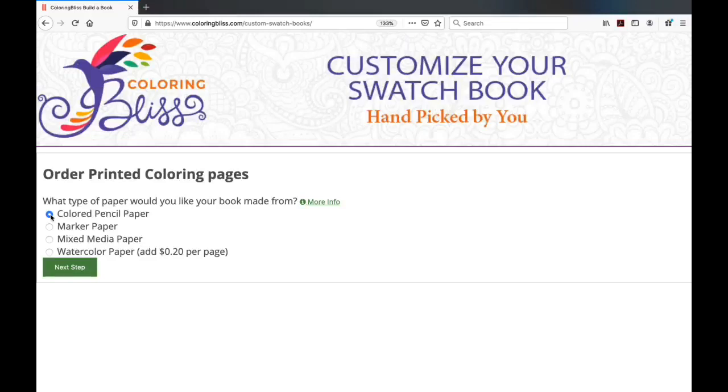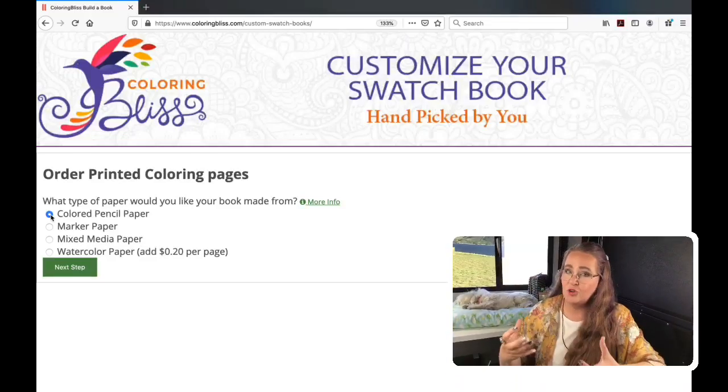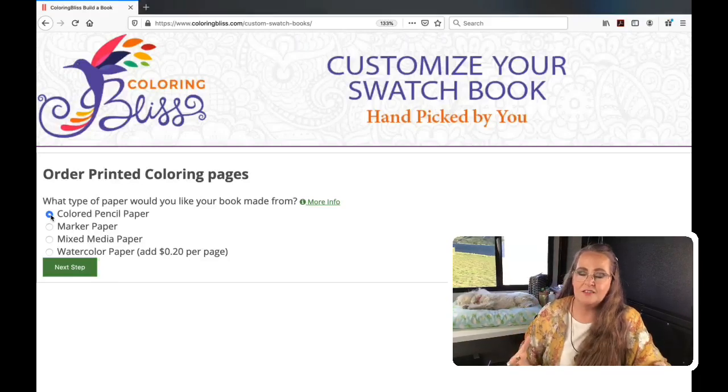If the majority of this book you're going to swatch color pencils into, choose color pencils. If the majority of the things you're swatching are markers, choose marker paper. If the majority of the things you're swatching are water-based, say Tombows, Crayola Super Tips, or actual watercolor paints, choose the watercolor paper. If you're going to swatch a variety of tools, all of the above, I would suggest choosing the mixed media paper because it's a good generic textured paper for a little bit of everything. That would be my recommendation for you.